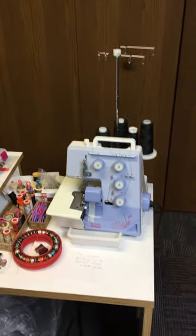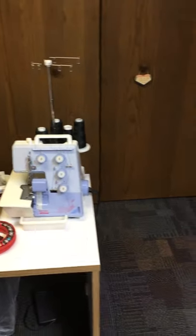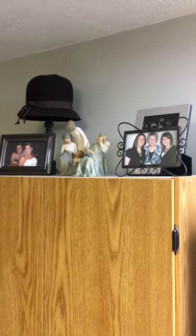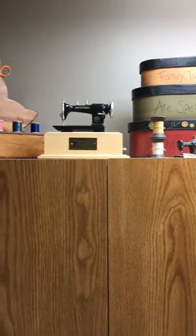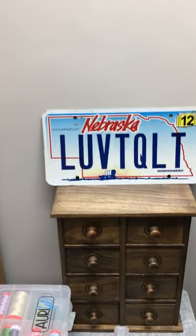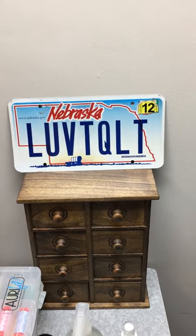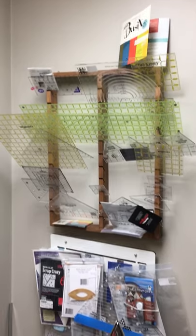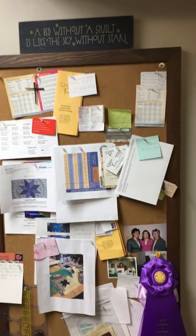I have a serger that's old but does what I need it to do. Some of the storage includes places for batting, interfacing. I have some fun things up here. I have a new license plate. More ruler storage. A cork board for little notes and pieces.